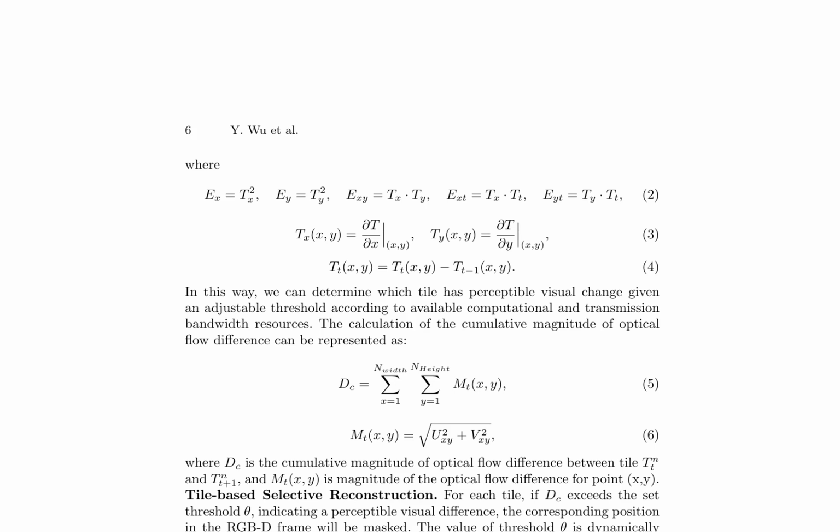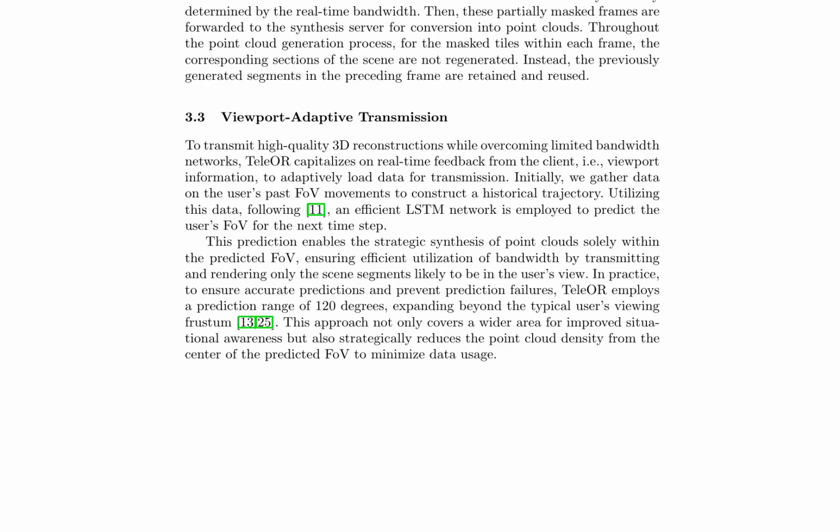The optical flow difference magnitude m_xy is computed using equation 6, involving the square root of the sum of squared horizontal and vertical optical flow differences, u_xy squared and v_xy squared, respectively. If the cumulative magnitude dc exceeds a set threshold theta, the corresponding position in the RGBD frame is masked, and the partially masked frames are forwarded to the synthesis server for conversion into point clouds. The authors employ a tile-based selective reconstruction approach, where corresponding sections of the scene are not regenerated for masked tiles within each frame. Instead, previously generated segments in the preceding frame are retained and reused.